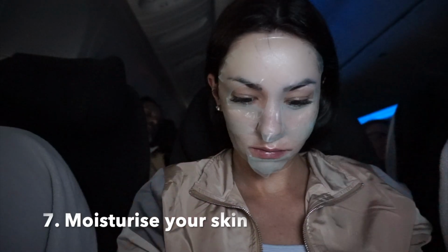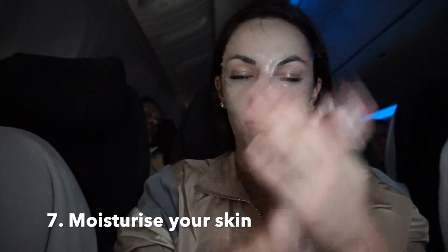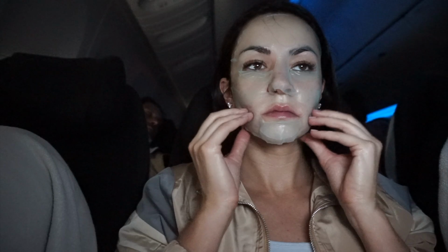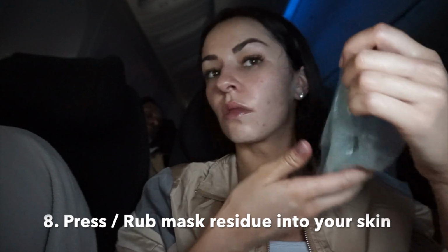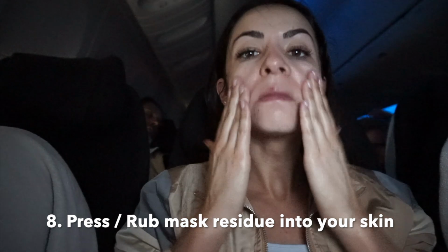Then I always carry a body moisturizer for my hands, legs, etc. wherever is showing, as that dries out really badly on planes as well. And I always have myself some mini moisturizers and just minis of everything. You always need minis, trust me. Then I just softly peeled off my face mask, and I rubbed the excess from the face mask into the skin, as that is what it recommended to do. So that is what I did.